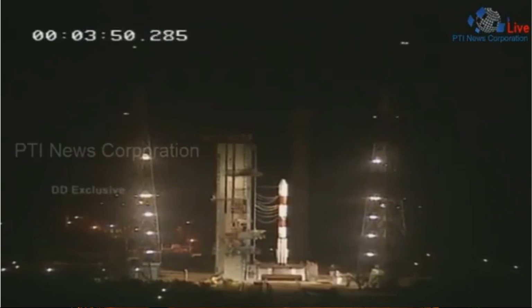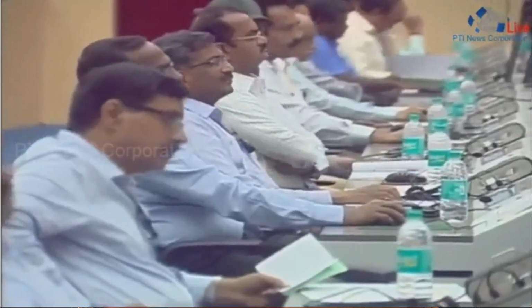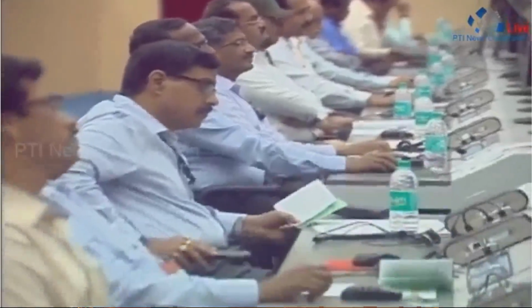So at T0, we will have the ignition of the solid core stage, and the 4 solid strap-on boosters as well, which will get ignited on the ground. And this will be followed by the ignition of the remaining 2 strap-on boosters at 25 seconds into the flight. So at minus... onboard computers in flight mode. Minus 3 minutes, 25 seconds.